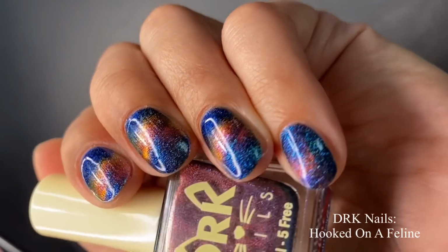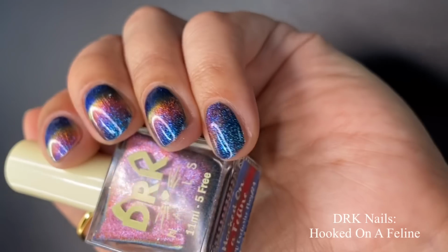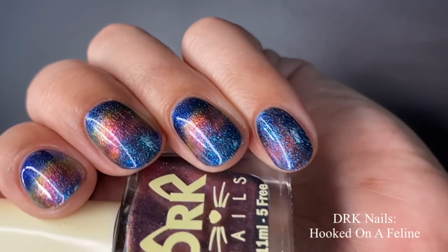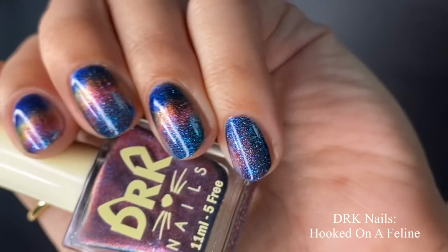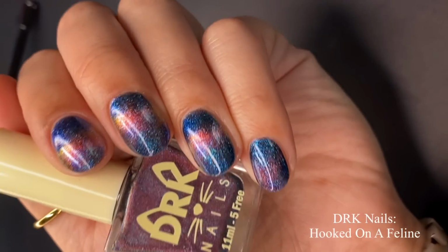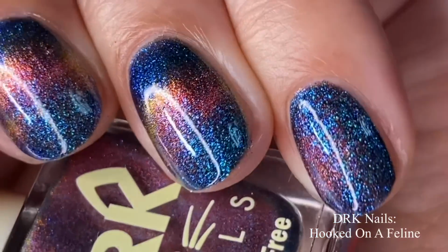I mean, look at here. You can see that it is a very prominent strip. You have those beautiful colors in there. You have the red, you have the bronze. I see a little bit of yellow as well. I love how the base is still super sparkly and how it isn't so, how should I say this?